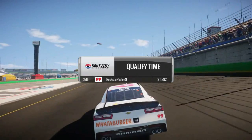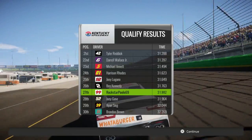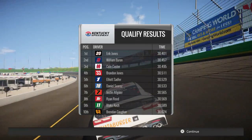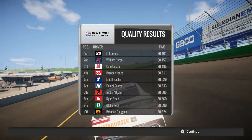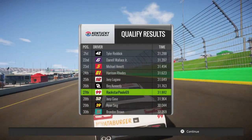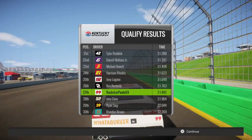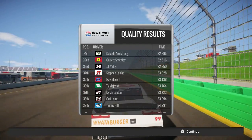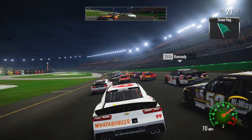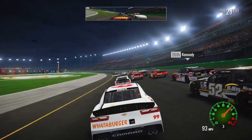And speaking of bad qualifyings, 27th. I thought that was pretty good qualifying, actually, but obviously they didn't. Eric Jones will lead us off in Kentucky. We're just behind Joey Logano. See if he does any more shenanigans this race. Oh, is it a night race at Kentucky? Good! Green flags in the air! Let's go racing at Kentucky again!